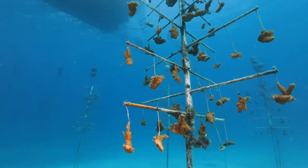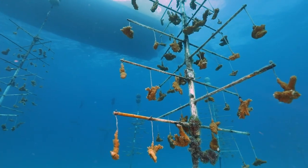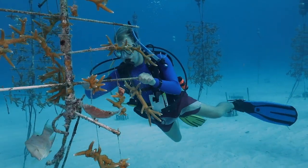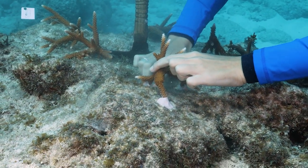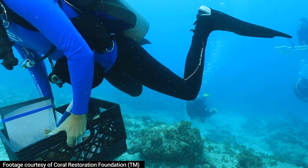There's a lot of ways that CRF allows volunteers to get really hands-on. Come and volunteer on our boats as working divers. Really get your hands dirty in the nursery cleaning, on the reefs outplanting, everything from doing monitoring dives with our science team to coming out with the restoration program.